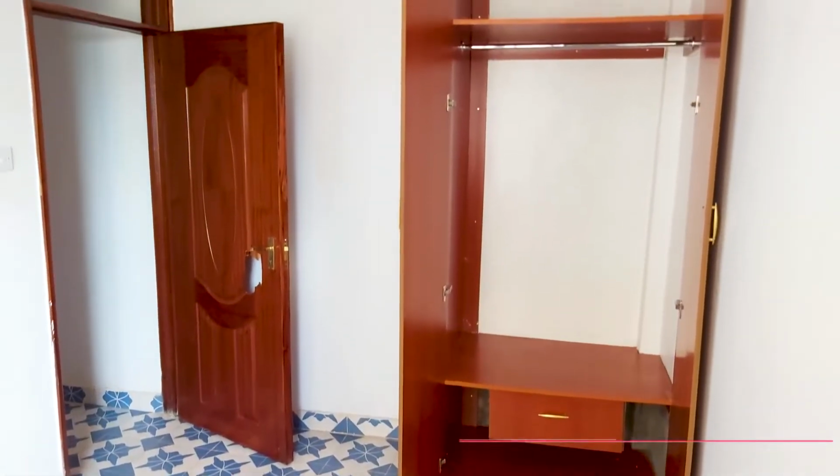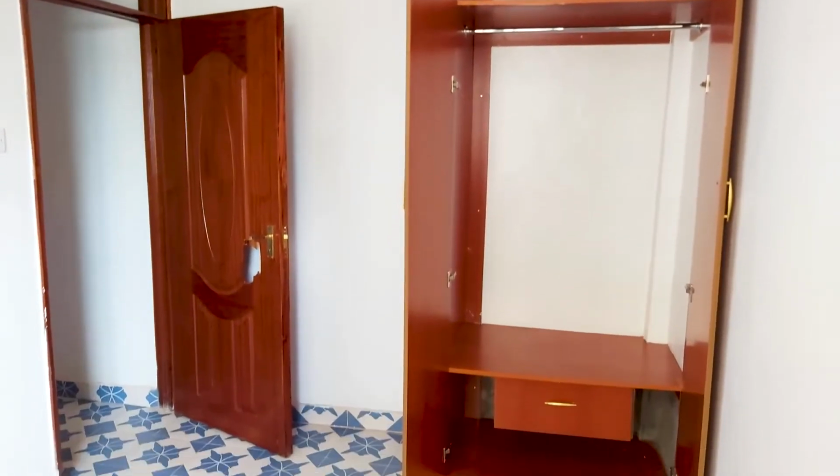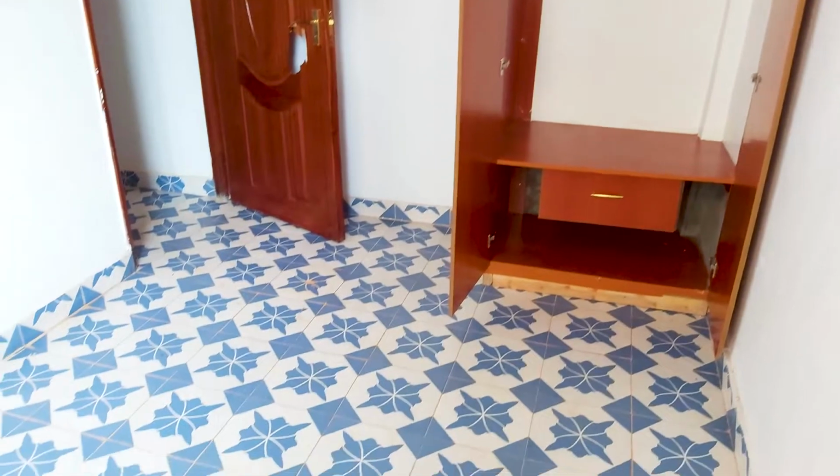I don't know if you have noticed, there is a huge hole in the door that I can see right through, and I hope that will be fixed before anyone gets to move in.